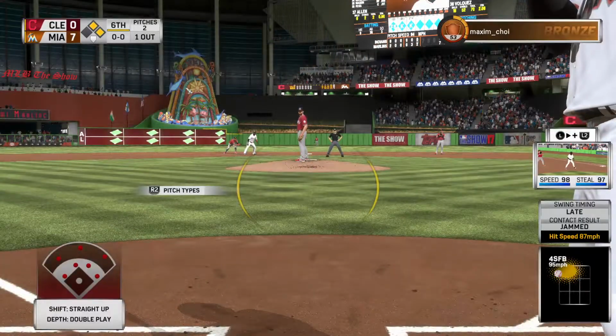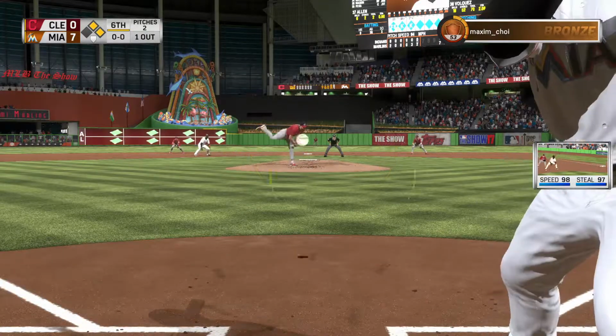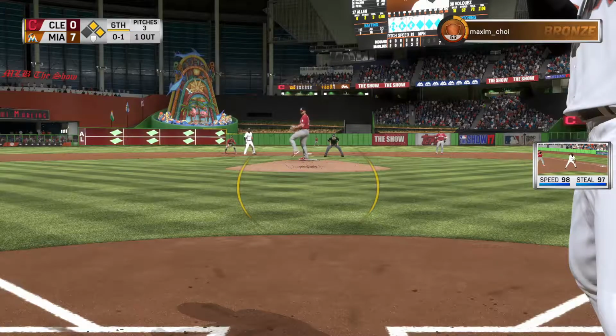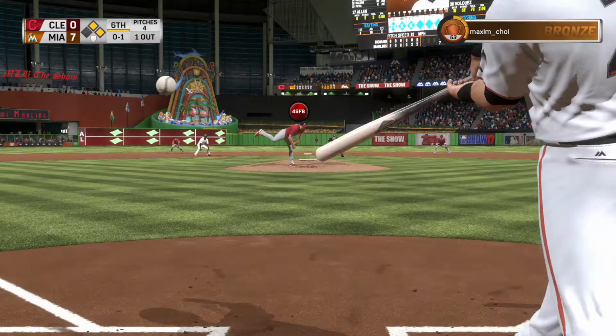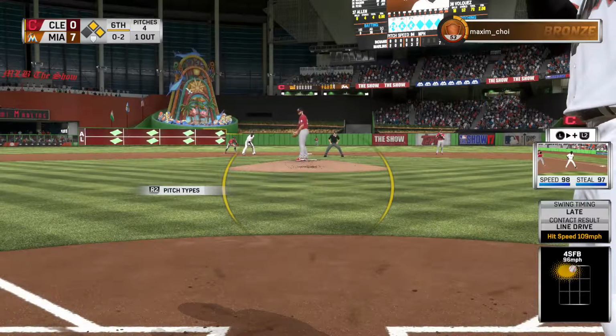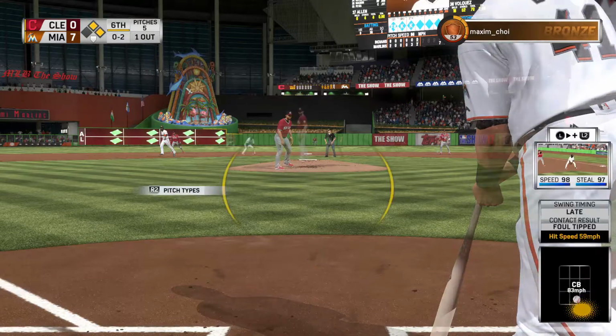Digging in once again, Justin Bour. 0 for 3 with a couple of strikeouts for him to this point in the ballgame. Curveball looked at here for strike 1. 0-1. Here's the pitch. Squared that one up just a little late. Oh, that's one he's going to want back right there. A fastball right in your wheelhouse, and you foul it.